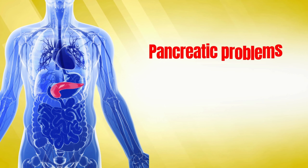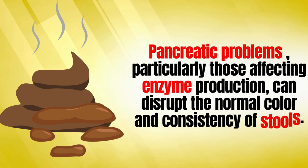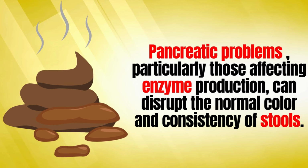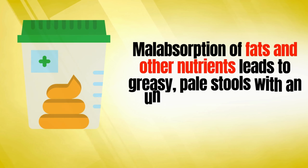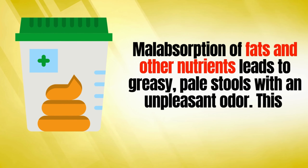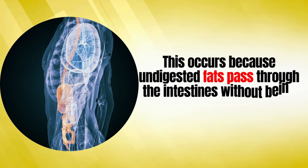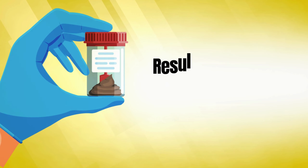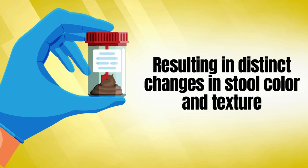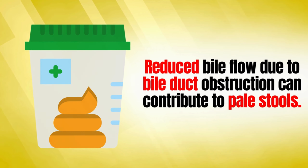Pancreatic problems, particularly those affecting enzyme production, can disrupt the normal color and consistency of stools. Malabsorption of fats and other nutrients leads to greasy, pale stools with an unpleasant odor. This occurs because undigested fats pass through the intestines without being broken down or absorbed, resulting in distinct changes in stool color and texture. Reduced bile flow due to bile duct obstruction can contribute to pale stools.